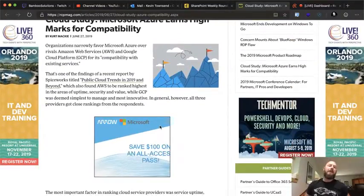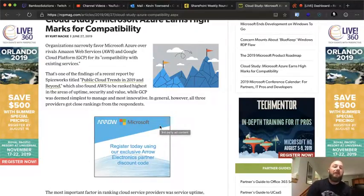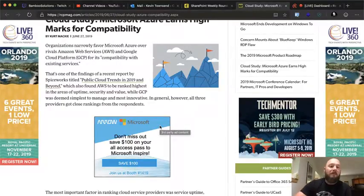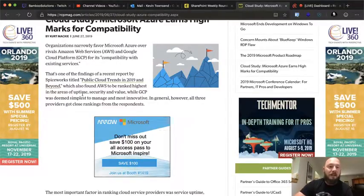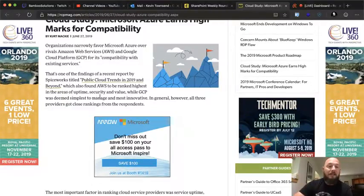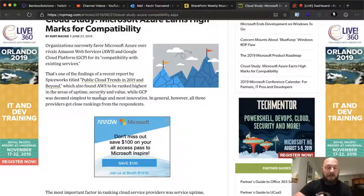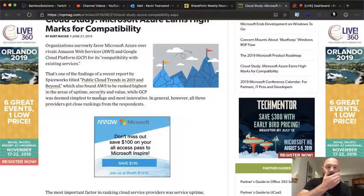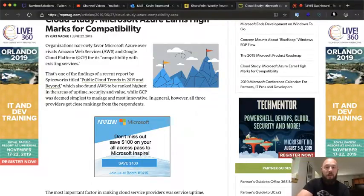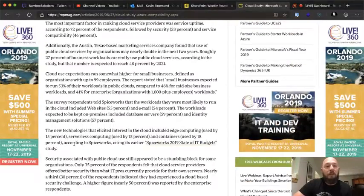Organizations narrowly favor Microsoft Azure over rivals AWS and Google Cloud for its compatibility with existing services. It's one of the findings of a recent report by Spiceworks titled "Public Cloud Trends in 2019 and Beyond," which also found AWS to be ranked highest in the areas of uptime, security, and value, while GCP, being Google Cloud, if you didn't know, was deemed simplest to manage and most innovative. In general, however, all three providers got close rankings from the respondents. So, what do we have here?